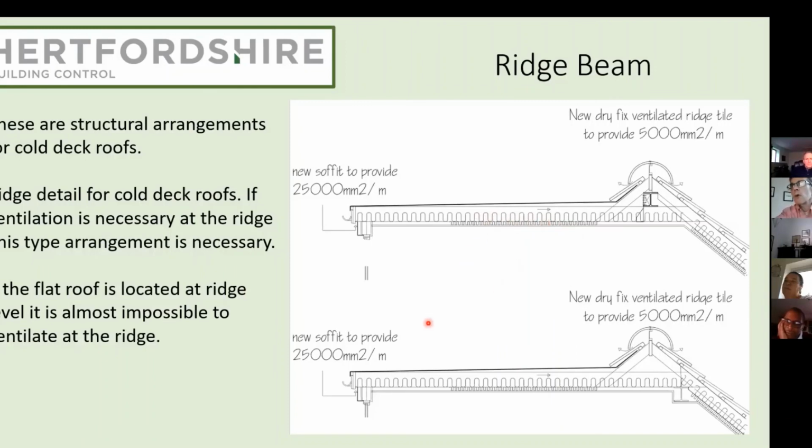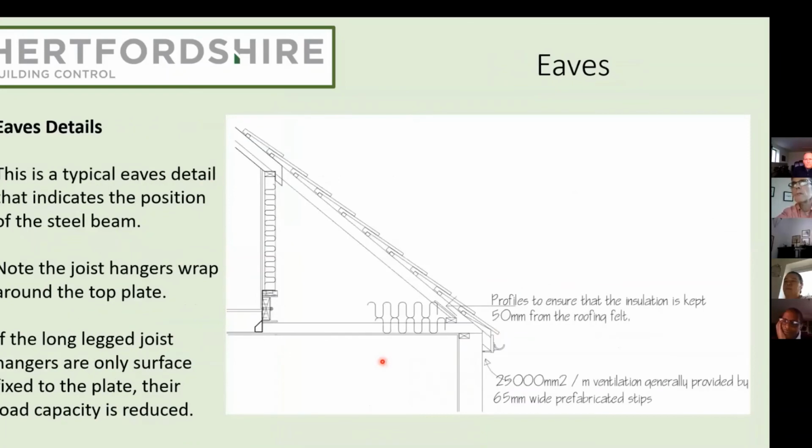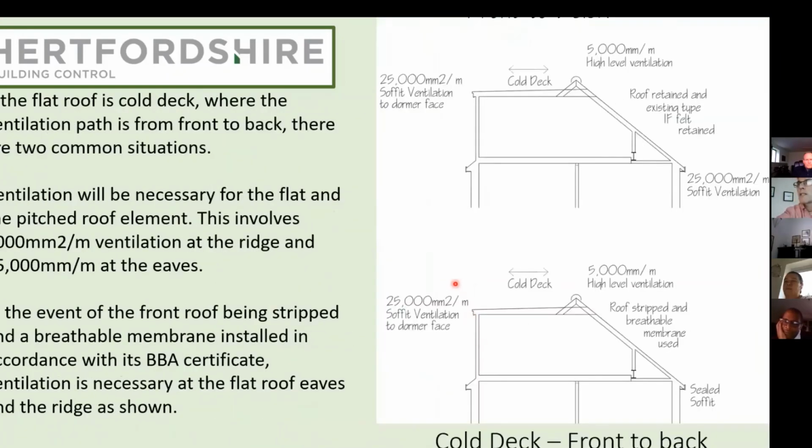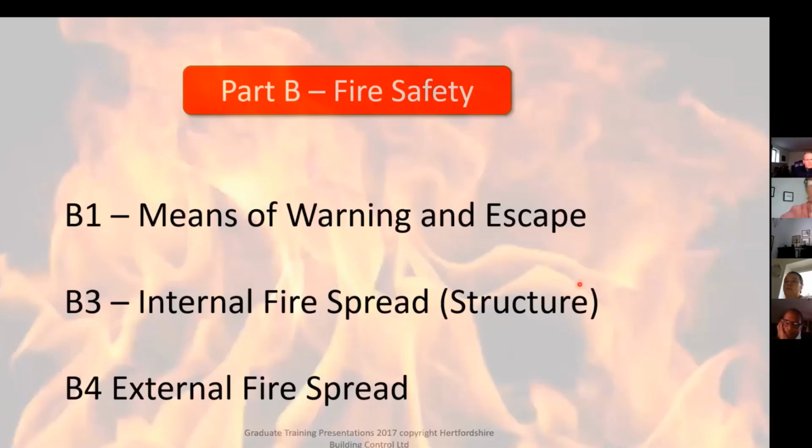In a warm deck, it doesn't make any difference. So the nice thing about the warm deck is it makes the LED lighting situation disappear, and you don't have to faff about with some complex details to ensure that the roof insulation is maintained. And that more or less sums up the condensation control. And back to you, Trev.